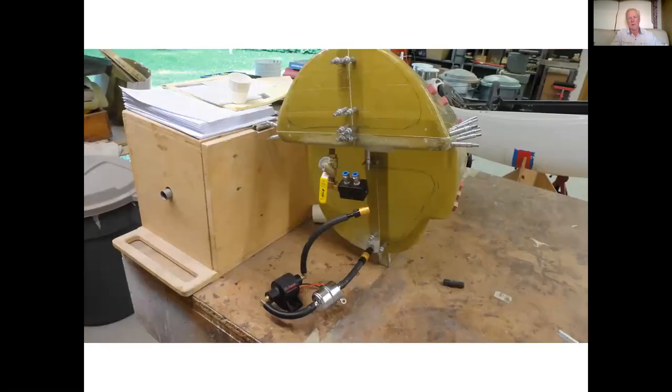And now I'm switching gears here. We have the fuel cell.